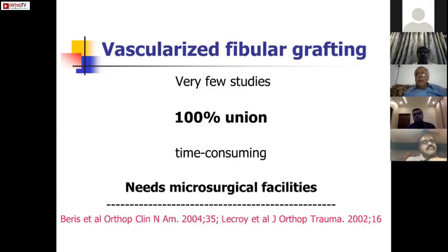Union is 100% when you use vascular fibular graft, but it's a time-consuming procedure. It takes 7 or 8 hours, even 10 hours, and this needs microsurgical facilities, and it is not everybody's cup of tea. You have to have a vascular surgeon with you. So this method is not applicable in everybody's hand.